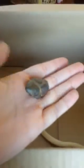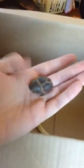This is a meteorite I found, not really a bone or anything, but just something really neat that I like. Found that in Alabama. And I saved the best for last.